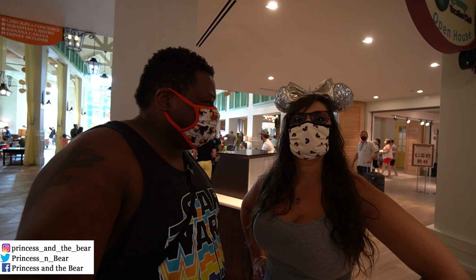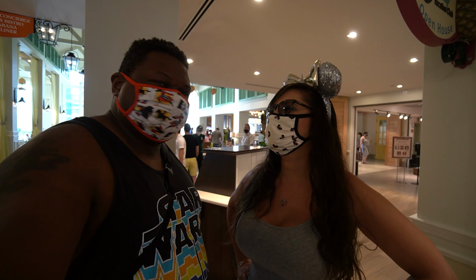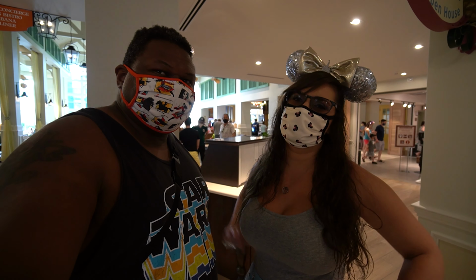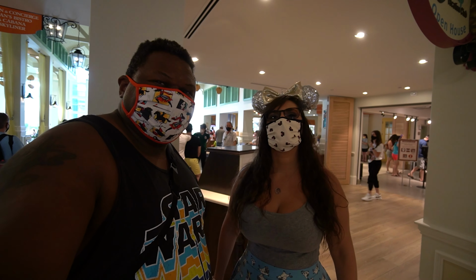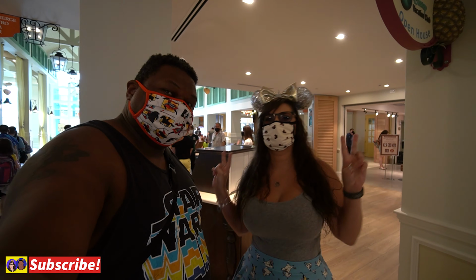We're back at Caribbean Beach Resort, our favorite quick service location on the property, CenterTown Market. Taking advantage of mobile ordering, and we're gonna get us some meats.